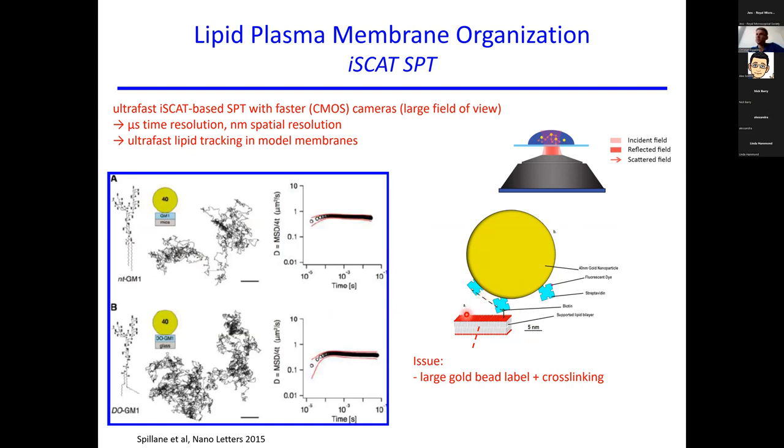This cross-linking causes artifacts. That's why we wanted to do fast single particle tracking with dye tags, where we only have a little dye on there, like we did with STED-FCS. And that you can do with MINFLUX.